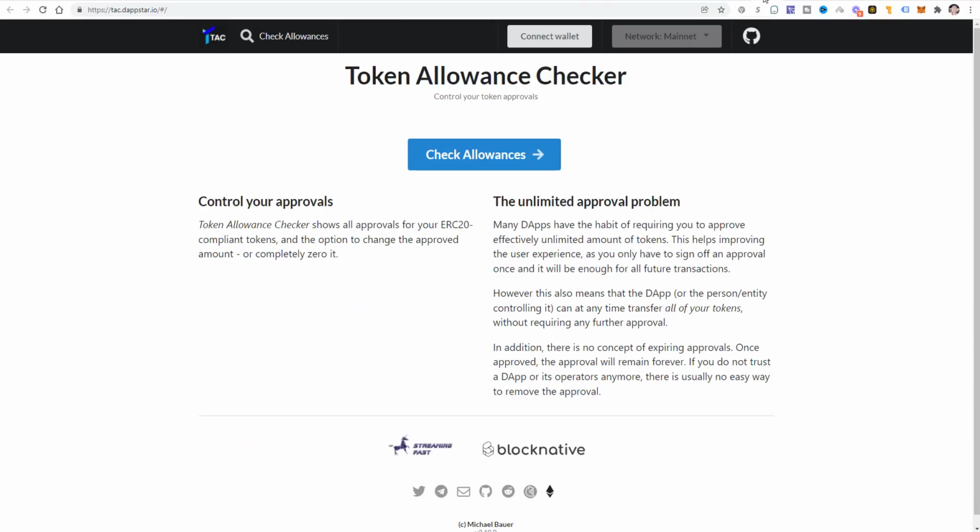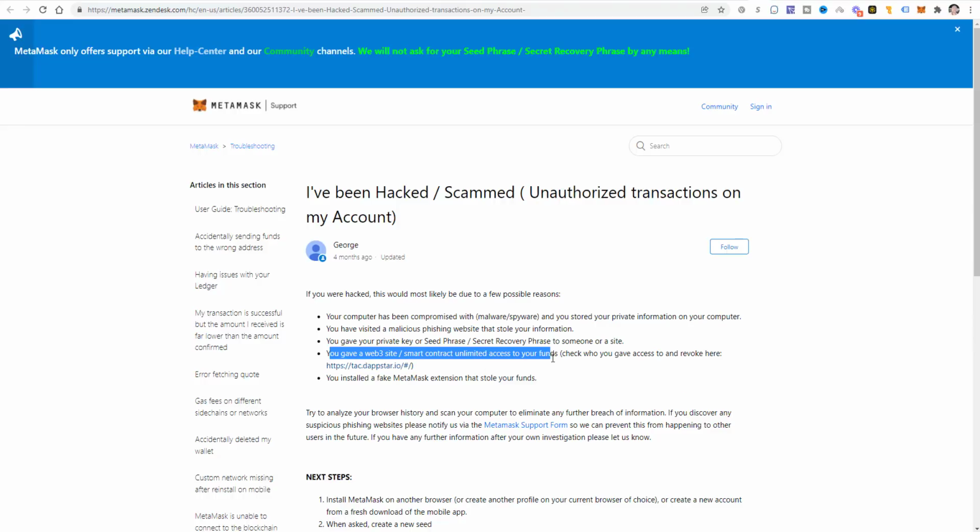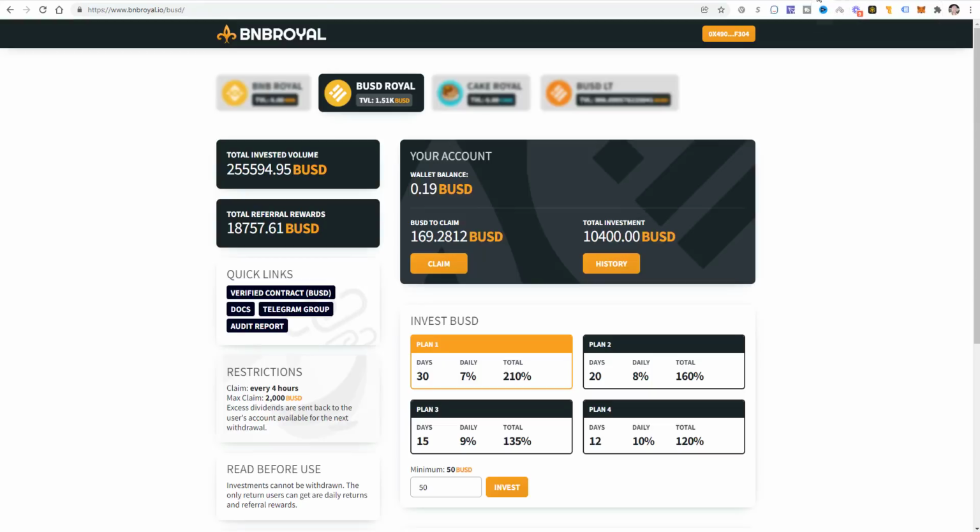But then I went down here, right? You gave a Web3 site smart contract unlimited access to your funds. And when I saw that, I thought about what had happened to my friend. And when I had done research on BNB Royale and clicked the claim button, I had a small amount of BUSD in my account at the time. So if they were going to take money, whatever. I was willing to connect to the website and see so I could help him out.